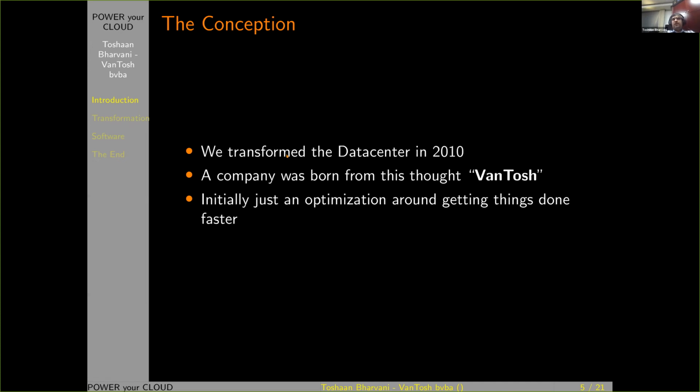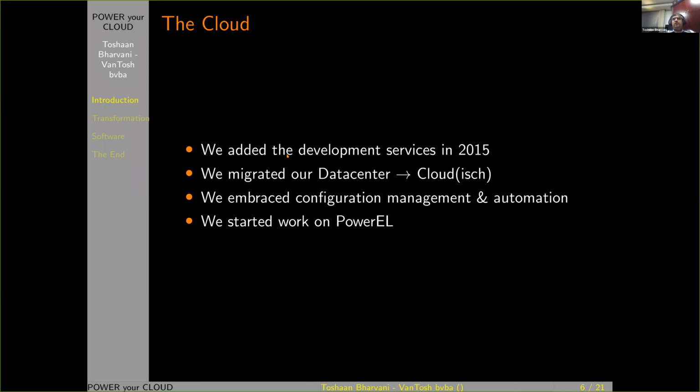And so it took us a few years to realize that doing only operations wouldn't be enough. And we actually had to start development, and we had to migrate our old systems from a data-centric point of view to a cloud point of view. And initially, we migrated to something cloudish. I wouldn't call it cloud at that point. We started embracing configuration management and automation.